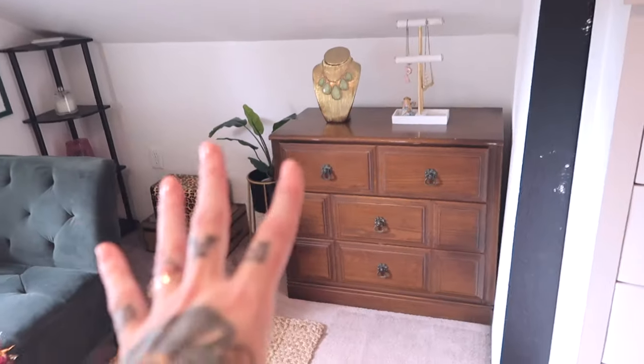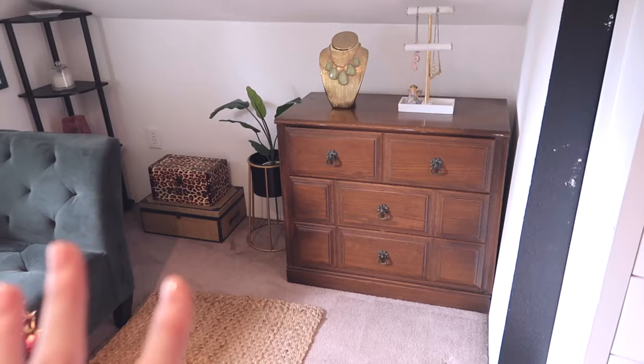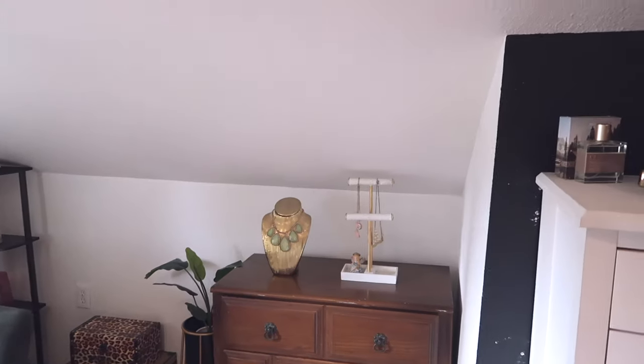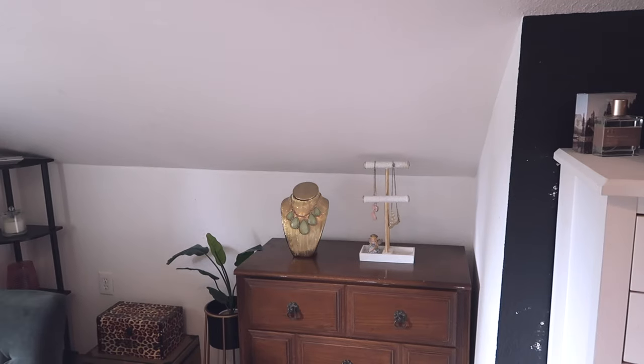I'm loving the dresser. I'm so glad I got it. I think it looks great in this corner. And then I've just got some storage things full of hats, and all of my jewelry that's more costume jewelry here in this corner.